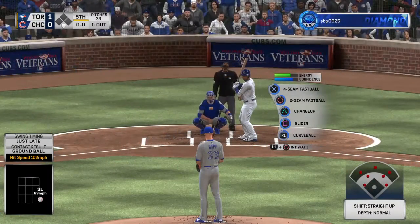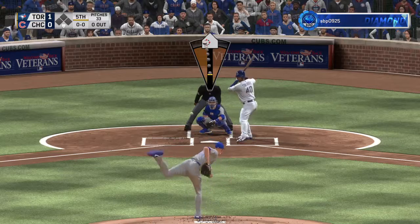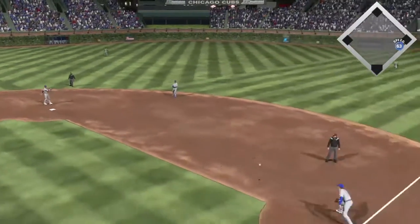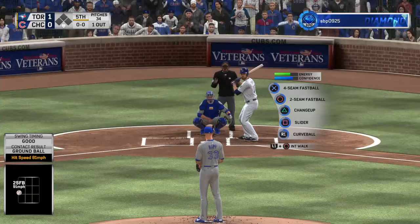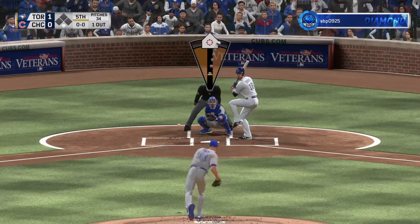Here's the young catcher, Willson Contreras. He'll lead things off as we begin the home fifth. Here's Tulowitzki at short. Fielded cleanly. Throw on to first by Tulowitzki is in time for out number one. Here's Ben Zobrist now. Comes into this at-bat 0 for 1 in the ballgame.